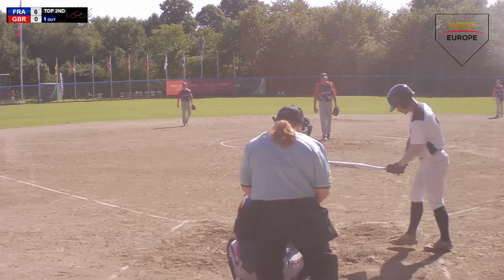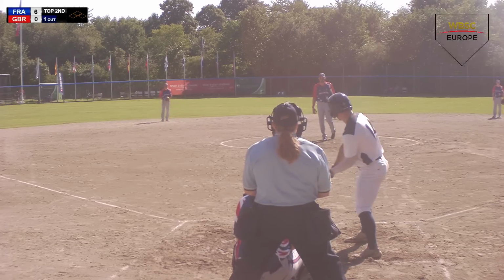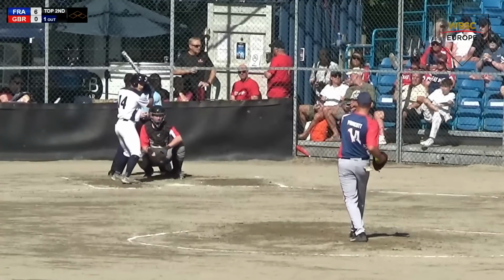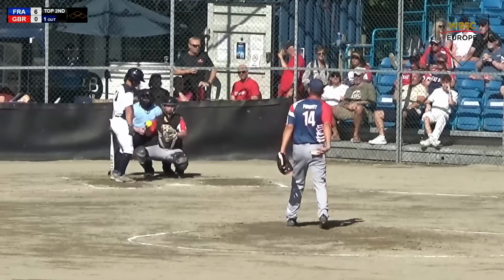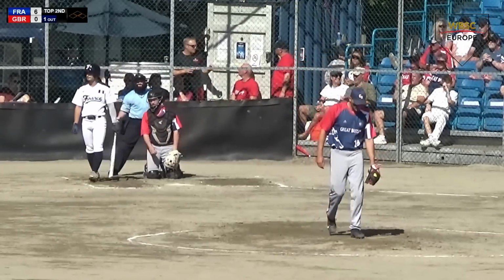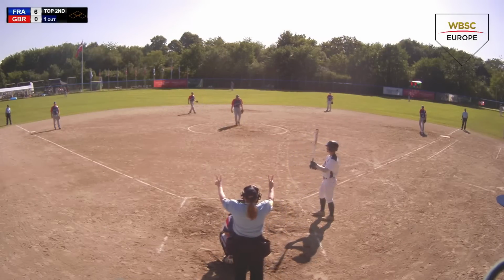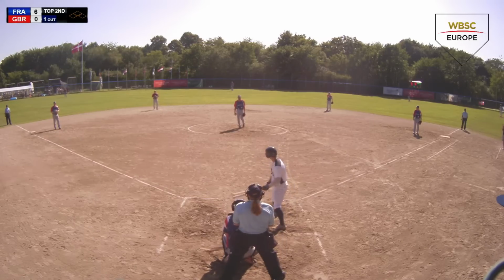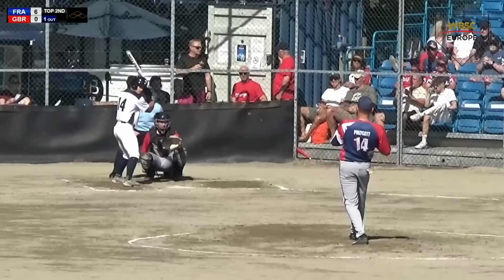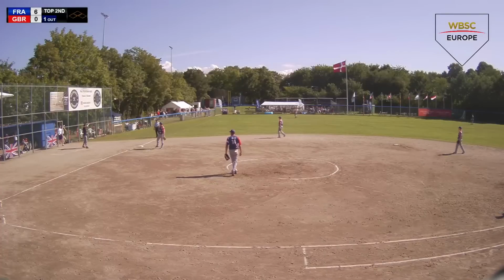Brossier on his last at-bat hit an infield fly to second baseman. That was in the first inning, and here we are, only 1 inning later, up to bat again. And he watches that one in for a strike. The count is even at 2. Payoff pitch on its way. And that is driven hard, but foul out of play.